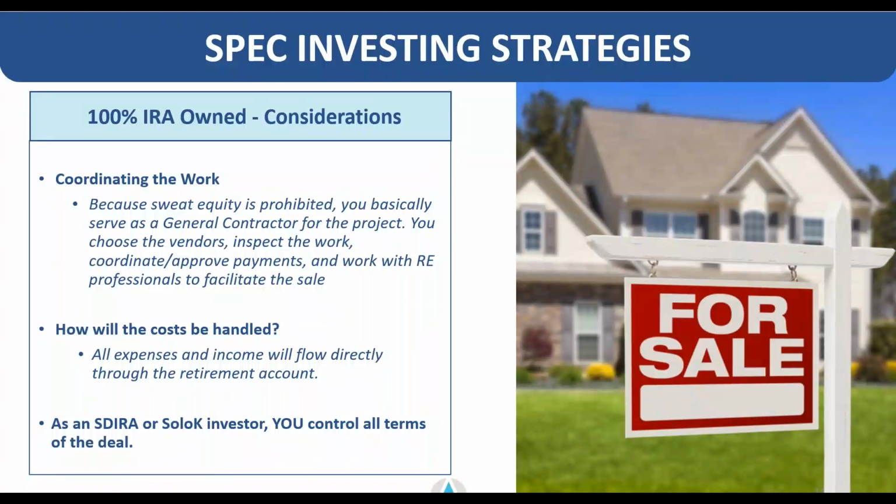That is to say, I've got money in my retirement account, definitely enough to go out and buy a plot of land and then go out and work with contractors to develop that land without having to borrow money, without having to partner with anyone else. This is all being run through my own retirement account.